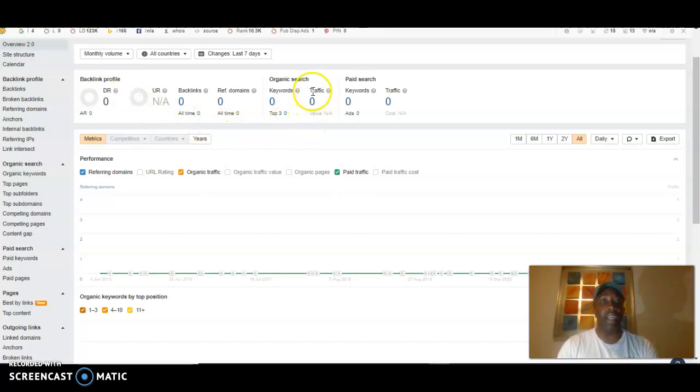So if I put it in here, I can see that you actually show up for zero keywords right now. We have about zero traffic. You also have zero keywords and traffic for paid search. So that tells me one of two things. Either your website is brand new, which is great because that means you only have one direction to go, and that's up. Or you've had this website for a while and you just don't know how to optimize it in order to drive relevant traffic to it, which is all right as well, because now you're getting some tips that you can use in order to start doing so.